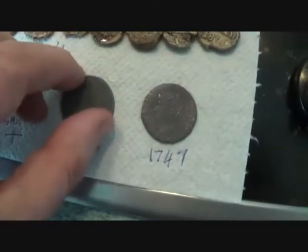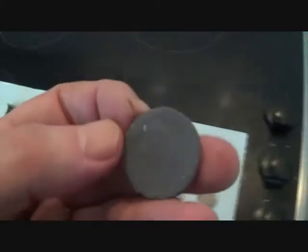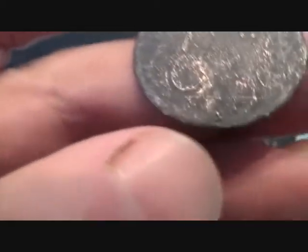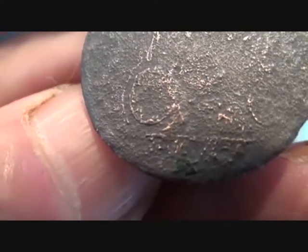Now, coins. 1806, come on, come on, play nice. But it is 1806, George III, halfpenny, there you go. And the other one, surprisingly enough, is 17, let me show you the date. I've got a date on here somewhere. Come on, there we go. Look, 1747. Yay!